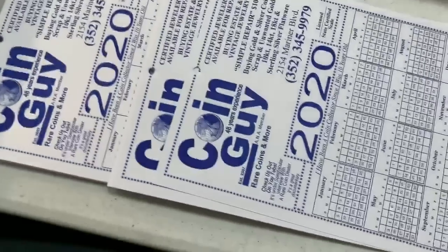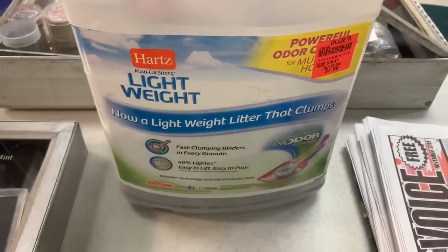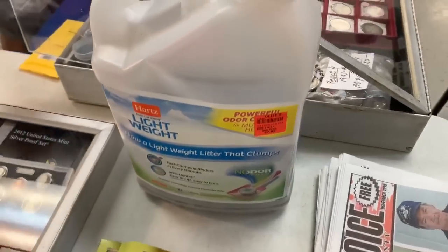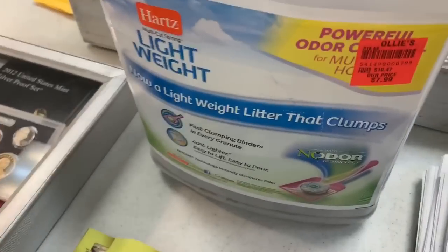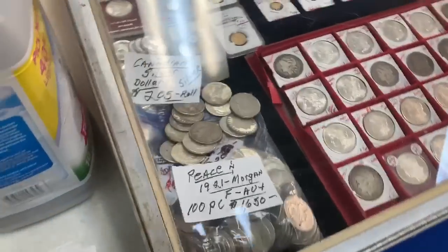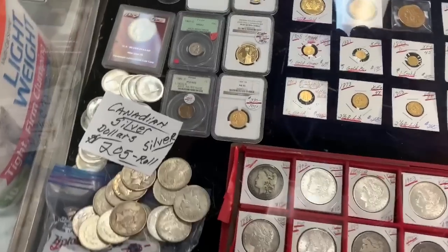What are we using? What is this, like cat litter? No, these are wheat pennies. Oh. 5,000 wheaties. I should write that on there. I thought I was trying to sell cat litter. I was like, is that something new? Well, if things are slow here, you can always make a couple of bucks. You might have to start selling cat litter if things don't go well at the coin show.